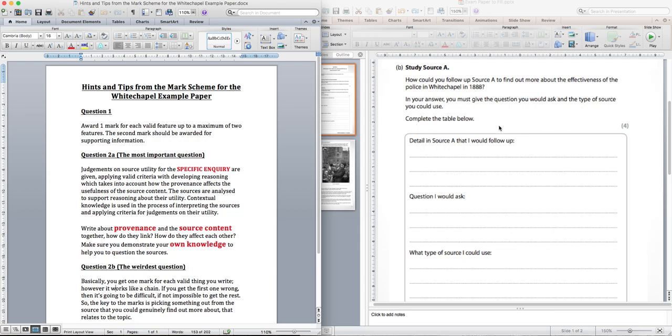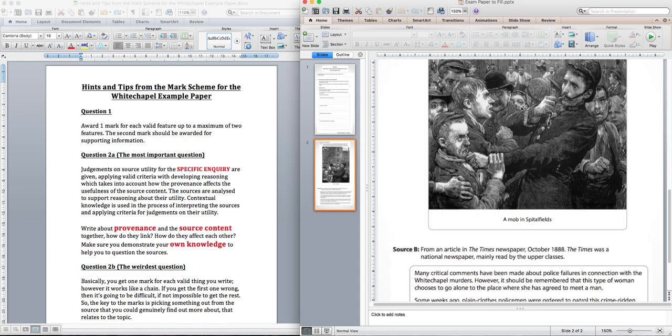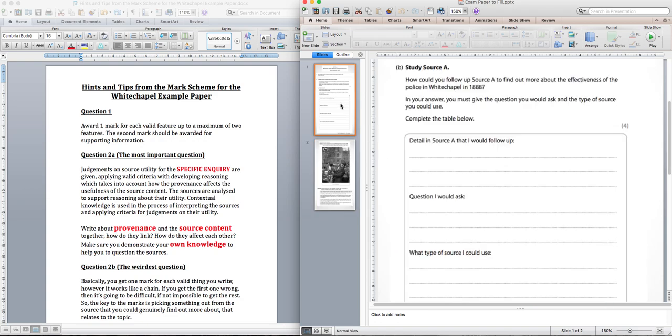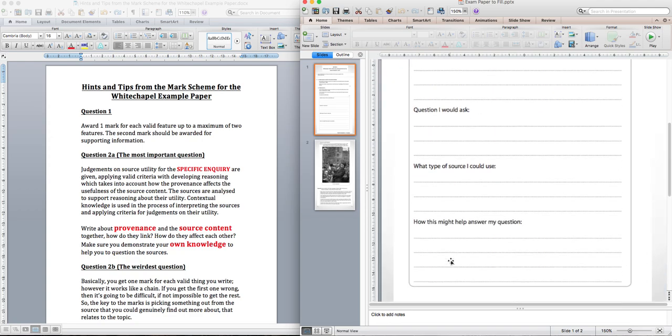So first of all, what is the thing that grabs your eye and makes you think about source A? What do you look at and go, I might need to find out more about that in respect to the effectiveness of the police force? The question you would ask, so what is the detail, what is the question, what type of source would you use? And that's why I keep saying, how many different types of sources are there in the Whitechapel thing? And how many can you name? And how this might help answer my question.